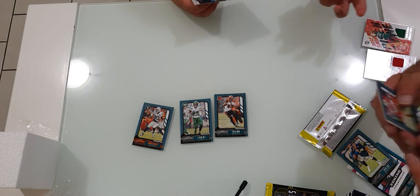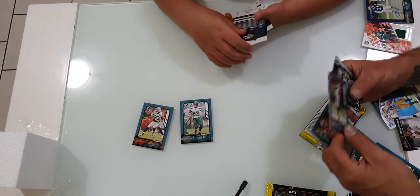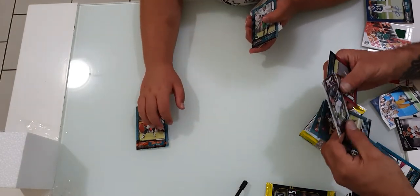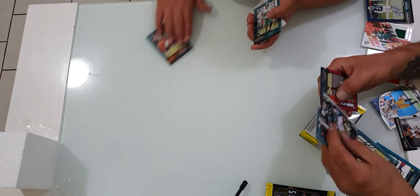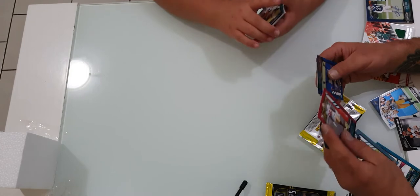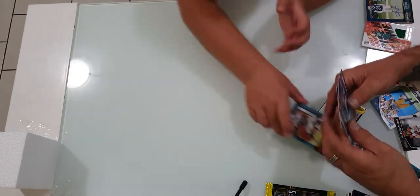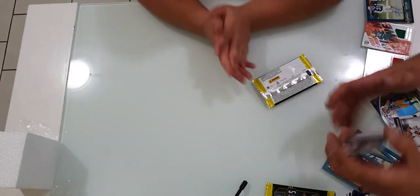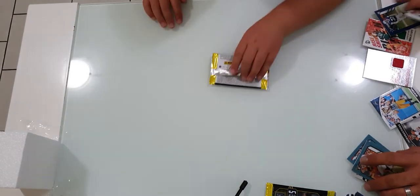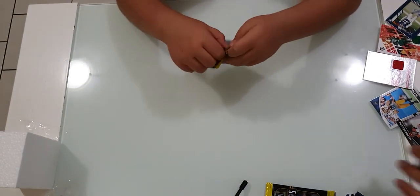It's a rookie card. George Kittle. Oh, Chris Godwin. Nice. Who's that? Miles Sanders of the Eagles. And Jake Fromm. Where's the playbook cards? One more. Yeah, there's one packet. I'm going to open the other playbook. Yeah, we'll open the other playbook.